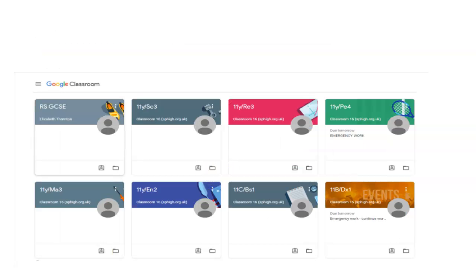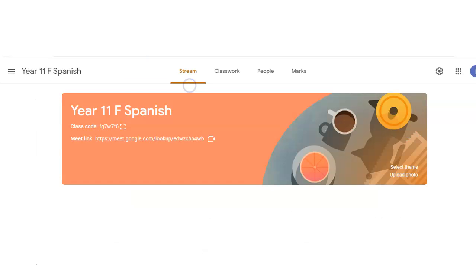Let me talk you through what each Google Classroom looks like. So once you've been able to access by clicking on this icon what tasks or assignments your child needs to complete, you may want to go into that particular assignment and that particular subject to know exactly what it is, and perhaps watch the pre-recorded lesson with your child so you can help them. All you need to do is click on the subject that you want to see, and you will see this menu with the words Stream, Classroom, People, Marks. I'm going to talk to you about Stream and Classroom.